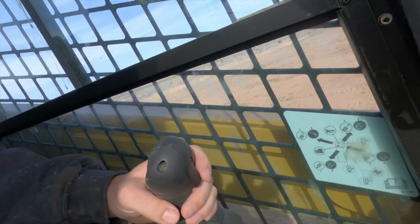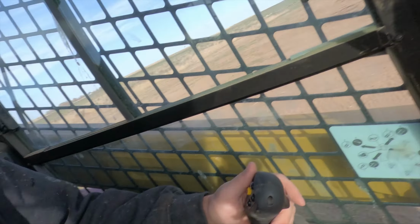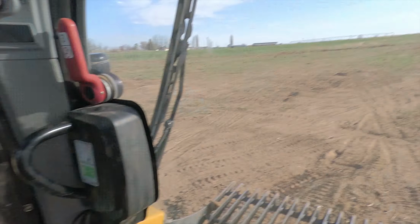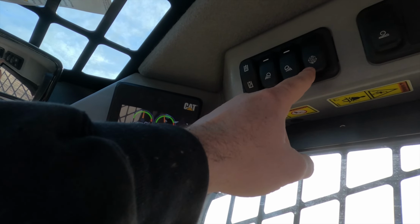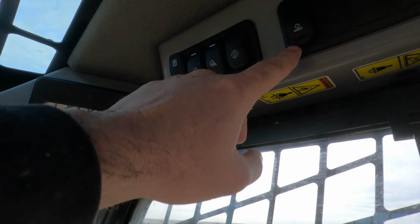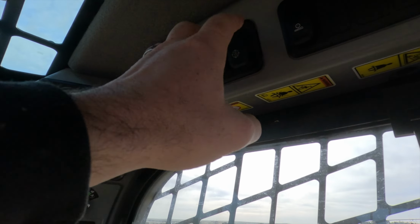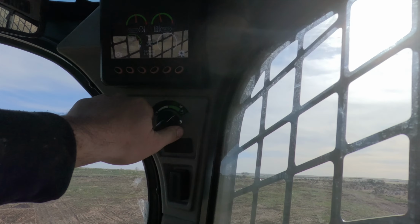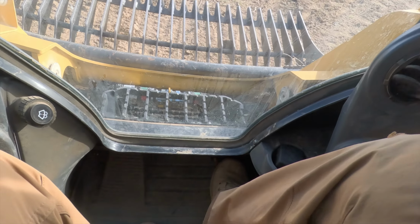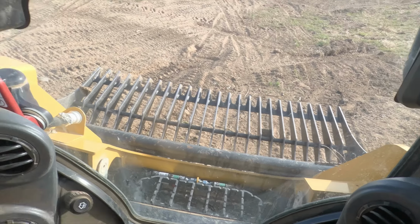The 2-speed is activated by the trigger on the drive side. So if I click the trigger, you see the rabbit comes on, rabbit comes off. Got our lights, hydraulic lockout. I think that's continuous flow for hydraulics and something to do with the tracks, and I'm not exactly sure. And obviously we've got more options. Got our throttle here. We also have a foot throttle, which I don't use at all.